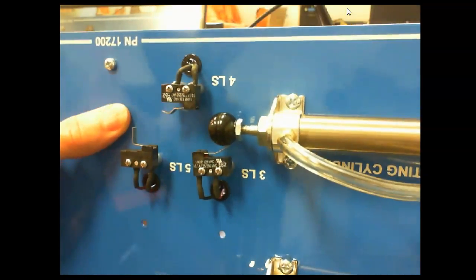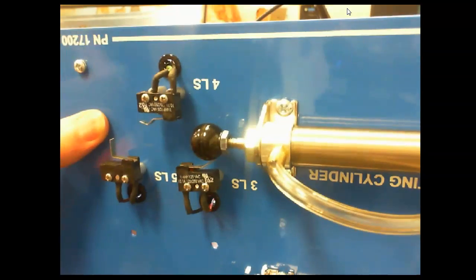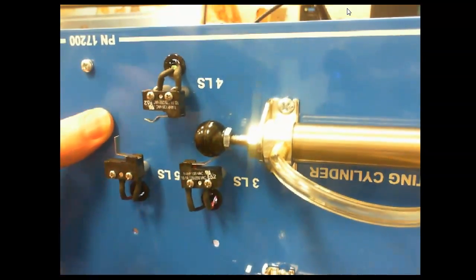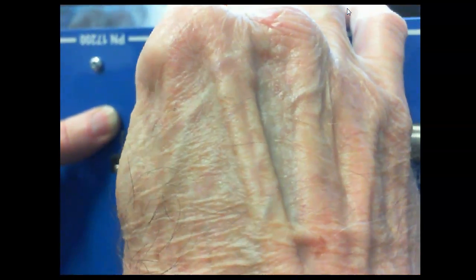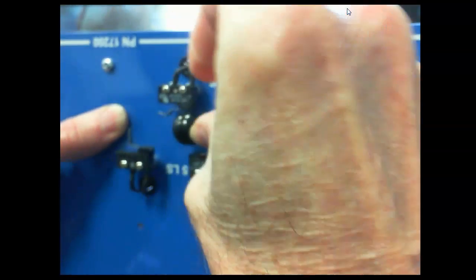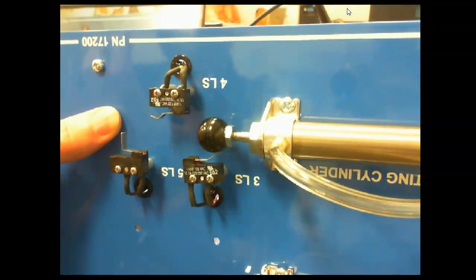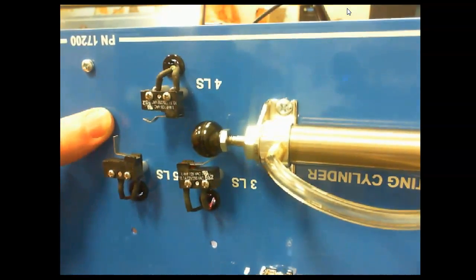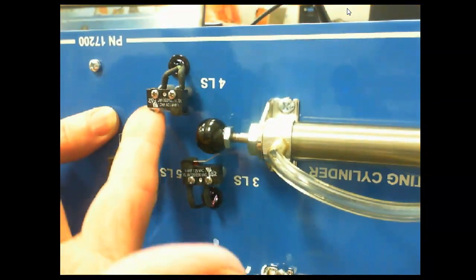So technically they're proximity, but we don't call them proximity sensors. We call them limit switches. They have the honor of having that name. So when this piston comes out and extends, it physically strikes these limit switches. And then we can bring that into our control circuit and make decisions on what happens when it strikes that. So these are limit switches.